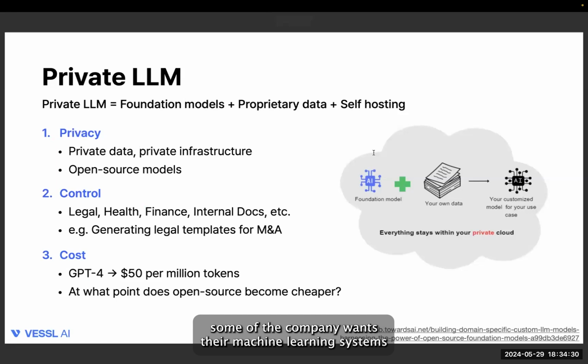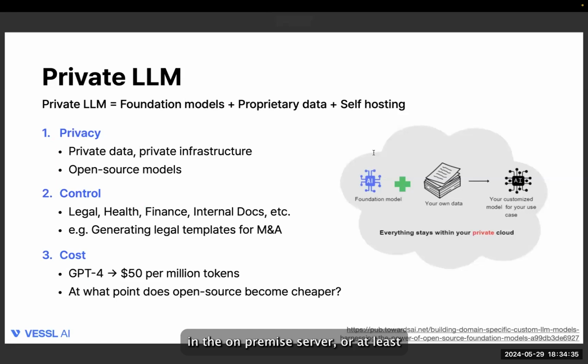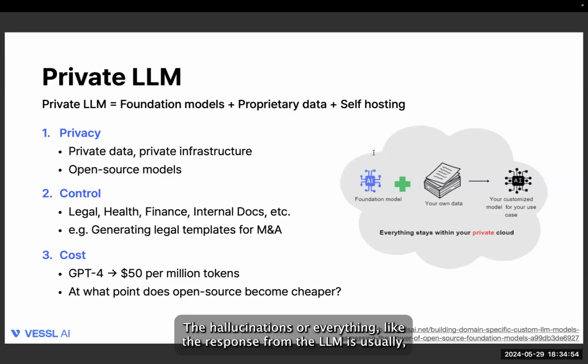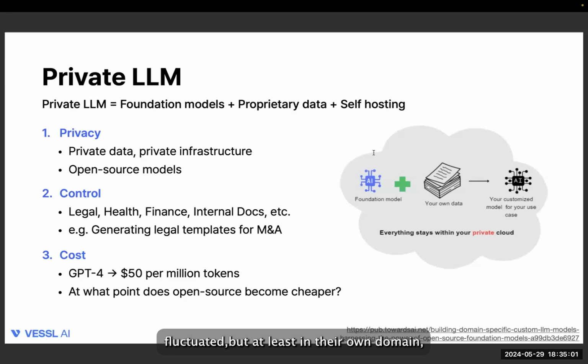Some companies want their machine learning to sit on an on-premise server or at least a private cloud, and their data should be stored in a secure way. And for control, they want the response from the prompt to be controllable. I mean the hallucinations and everything: the response from the LLM usually fluctuates, but at least in their own domain, like legal, health, or finance, they want control.